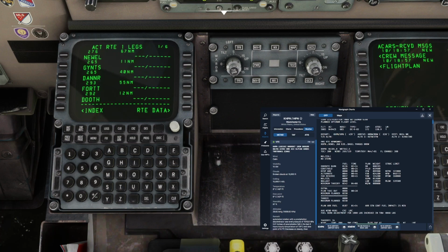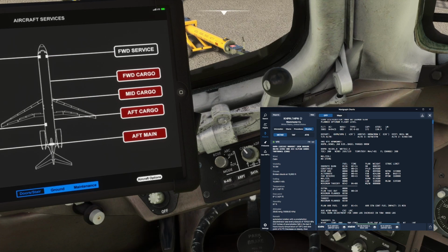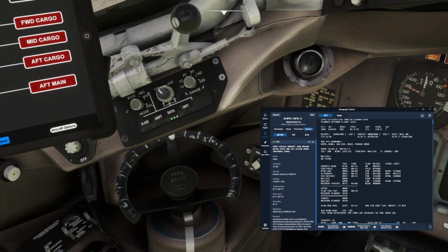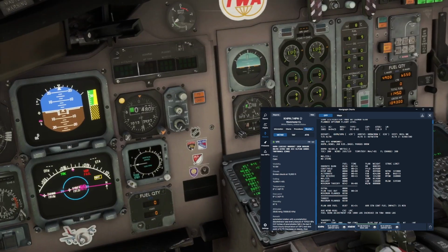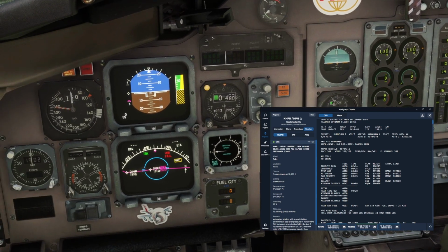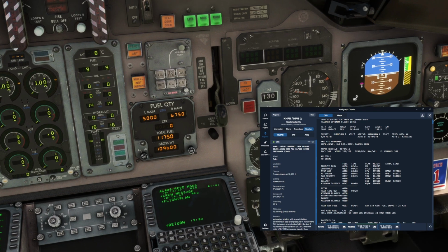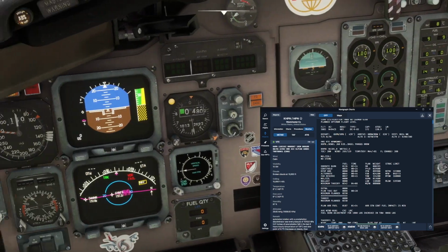Go to our legs page. And we'll go ahead and set this up here. 40 and plan mode. Get data up. As well as, no, I don't need nav aids. Tiller's twitching there, that's not cool. Brake pressure is what I wanted to check really quickly. And all of a sudden it escapes me of where that is. Oh well, I'm not going to worry about it. It's probably fine.